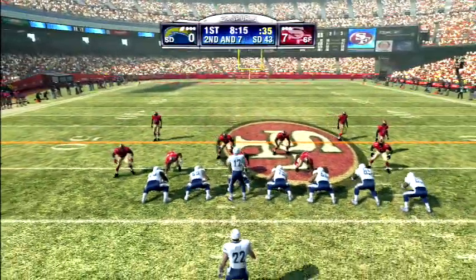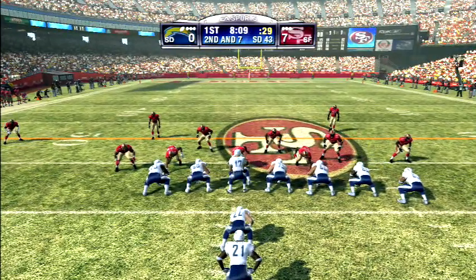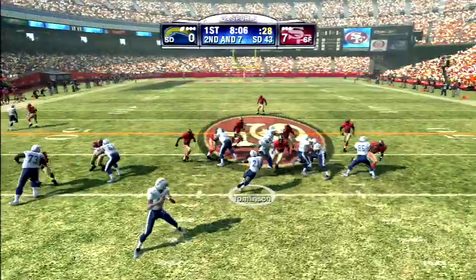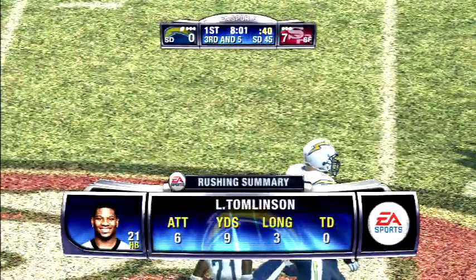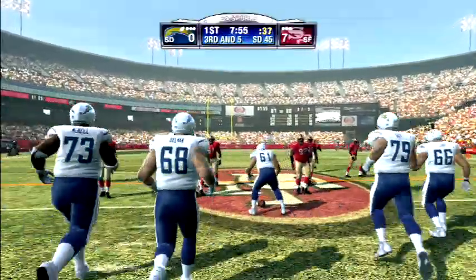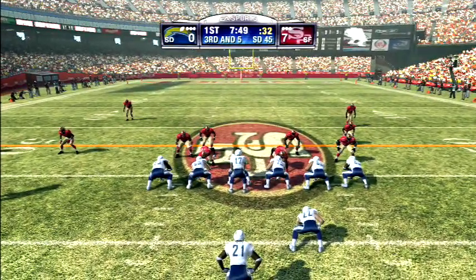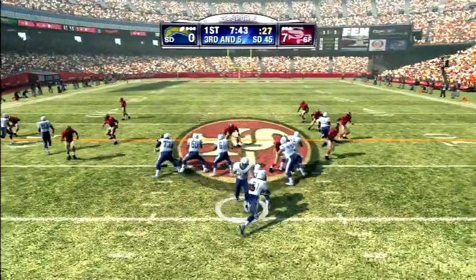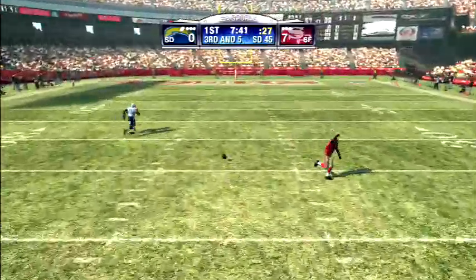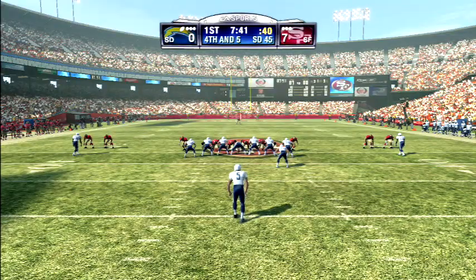They line up in the I formation. Little handoff. He gets out to about the 45-yard line. He gains a couple of yards on the carry. They line up at the 45. San Diego lines up in the offset I this time. Not much time to throw. And they can't connect. Chambers was his intended target on that one, but they can't complete the pass.